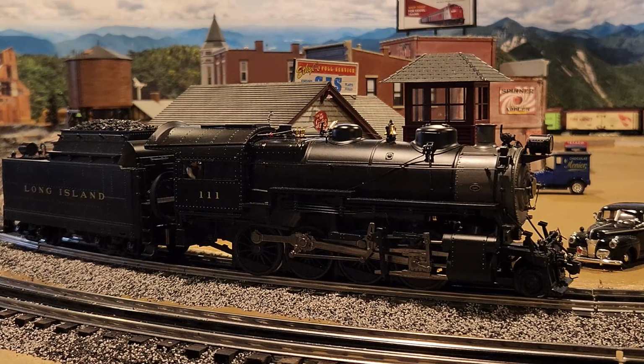And it's a crime because I personally think this is one of the nicest small steam engines that MTH has produced. This is such a detailed engine. It's a really industrial looking model. They made two versions of this. So the version I have here is the 111. They made a different version that has a slightly larger tender with a doghouse on the rear.